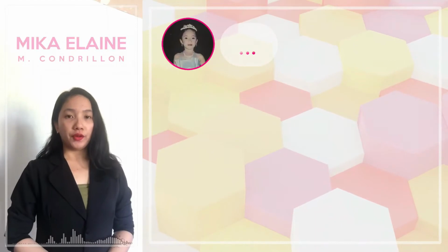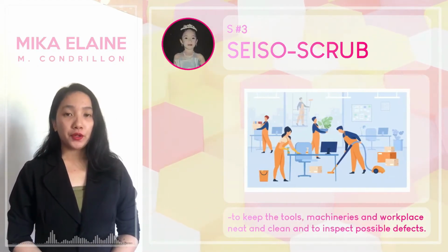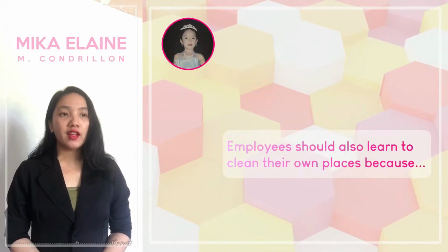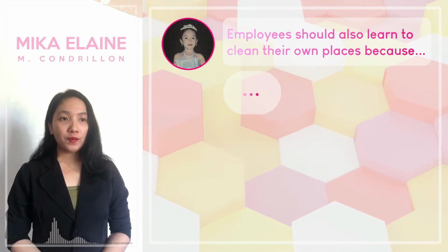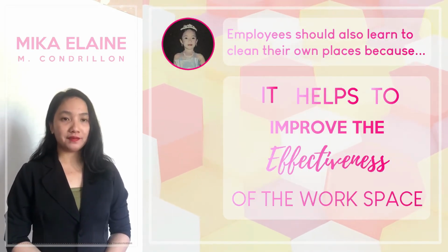The third S stands for Seiso, or Scrub, which means to keep the tools, machineries, and workplace neat and clean and to inspect possible defects. Employees should also learn to clean their own places because it helps to improve the effectiveness of the workspace.